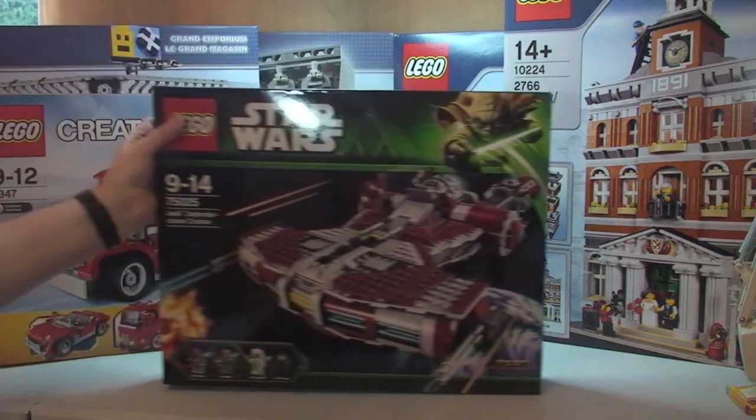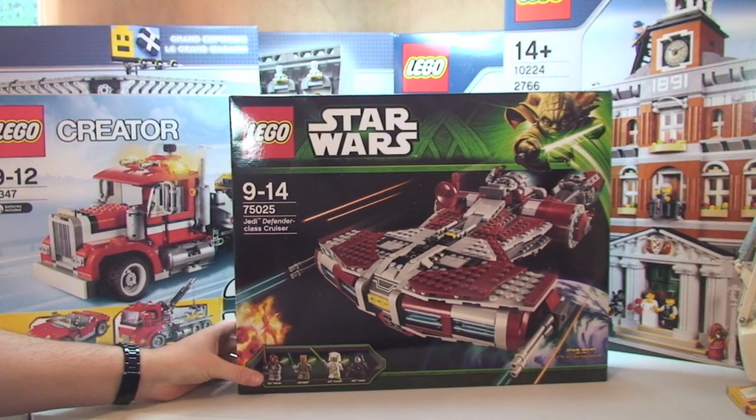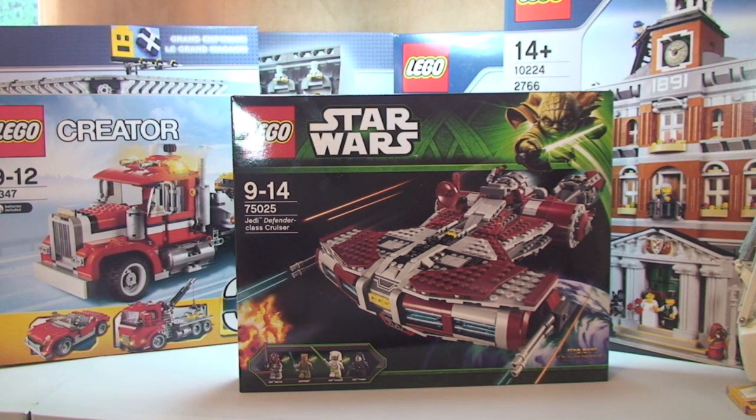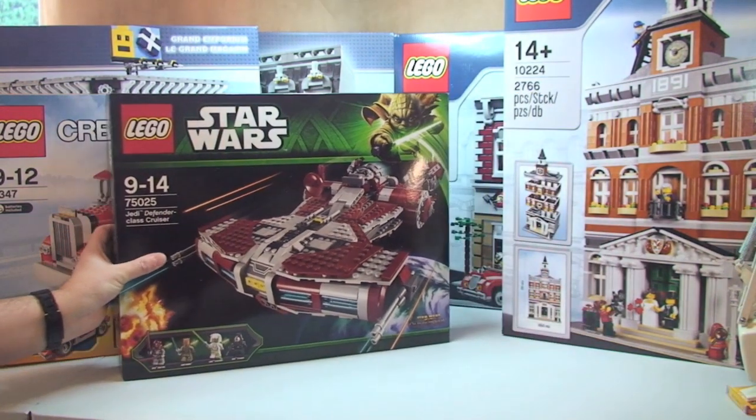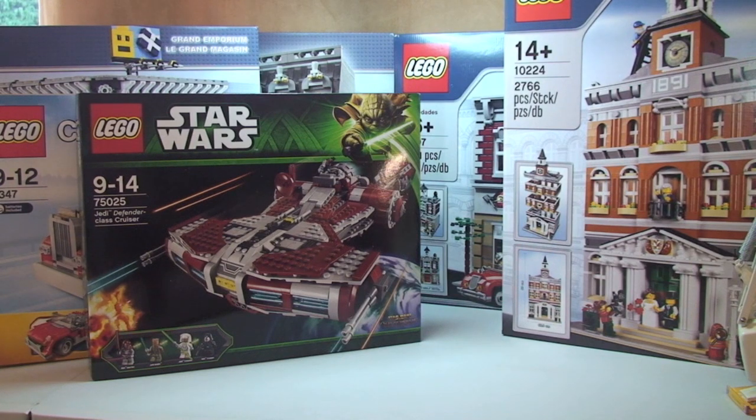Okay, next up, LEGO Star Wars set. This was the final one that I hadn't got from the summer 2013 wave. So this is the Jedi Defender class cruiser set 75025. Retail price £99.99. I paid £89.99, saving of £10. That was from the LEGO store online, and again Black Friday, just got the 10% off on this particular set.